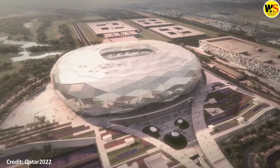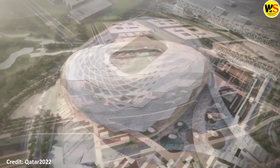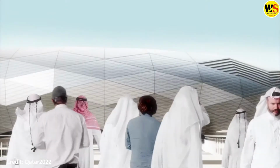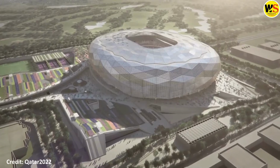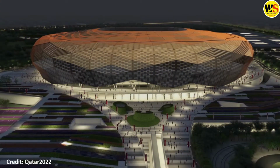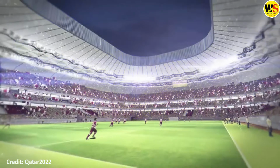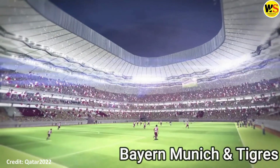It is oval-shaped and has a contemporary metallic exterior with diamond-like triangles. This stadium is within the world-famous Qatar Foundation after the World Cup. The Education City Stadium will be the home of the national women's team. The stadium is shaped like a diamond and is meant to sparkle during the day and glow at night, offering a spectacular light display. It also hosted the 2021 FIFA Club World Cup final between Bayern Munich and Tigres.